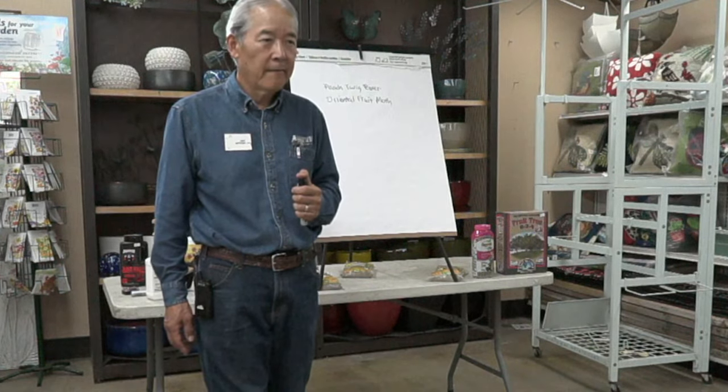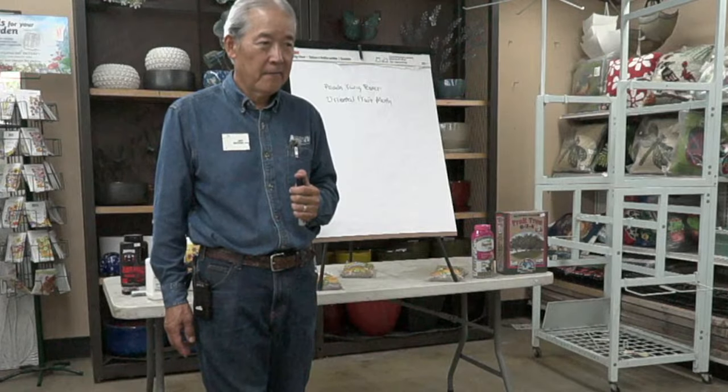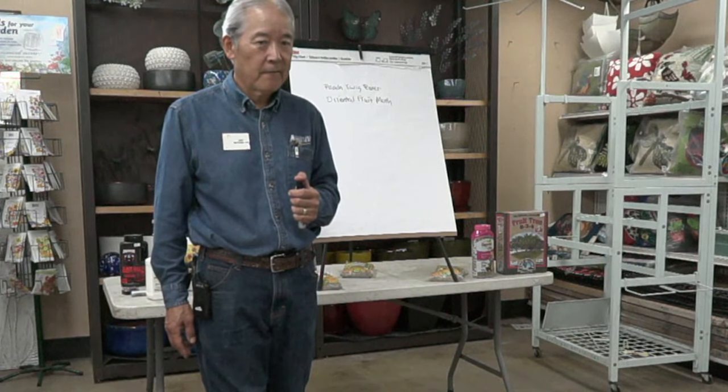I have a young avocado I got from you, and I left it in the pot too long and got it in the ground last year, and it's doing real well. It fried a little bit in this heat, but it's standing 5-6 feet, and it's starting to turn over the top. How do I prune that as a young tree?